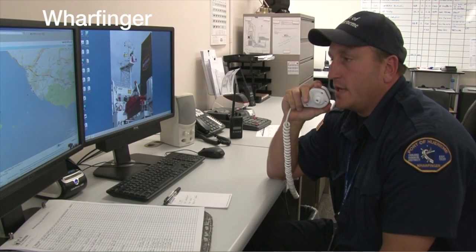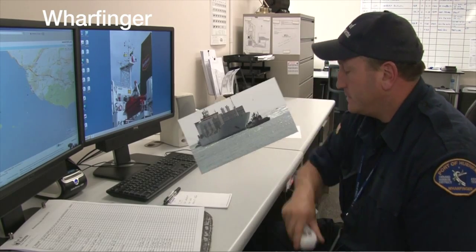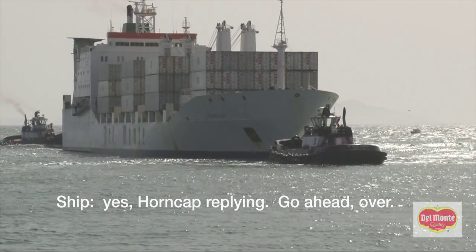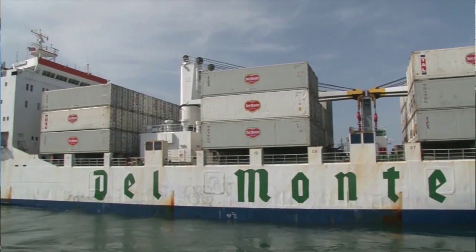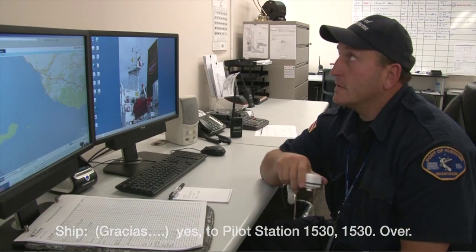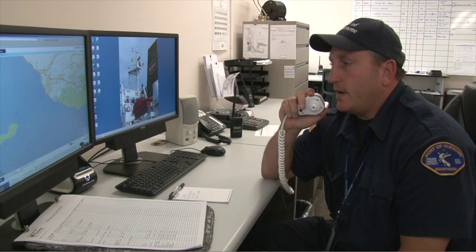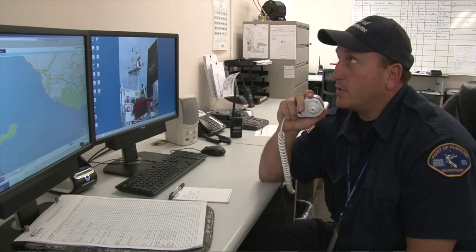Motor vessel Horn Cap, Port Hueneme, channel 14. Yes, Horn Cap replying. Go ahead, please. Motor vessel Horn Cap, Port Hueneme. What is your ETA to Port Hueneme? Good afternoon, sir. ETA to pilot station 1530. 1530. Over. Roger, copy. 1530, pilot boarding. Pilot will board you on arrival.